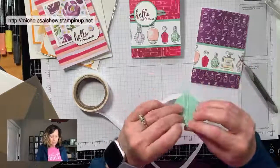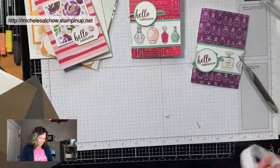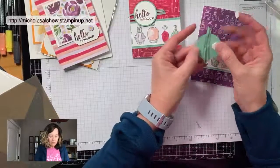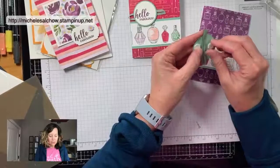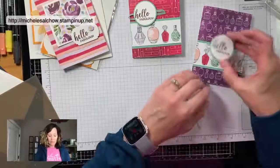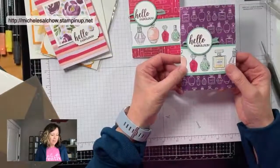And that's a little wonky. That's okay. It doesn't have to be straight. And I'm going to use 2 dimensionals only because I don't want it to stick directly to the ribbon. I want it to stick to the cardstock, because that ribbon might have some wobble to it. And I don't want my label wobbling around. And there you go. That is the Hello Fabulous.